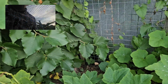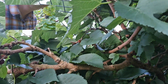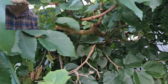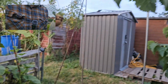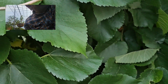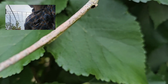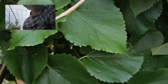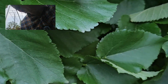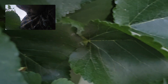Really quite nice. The mulberry has started to put out some fruit. I've had a few of those. Again, you harvest them when they're black and they hide them really quite well. And there we go, there's one here. Oh no, I think we've got a wasp on it. We've got two wasps on it. The thing about these particular fruit is they are so good that all of the insects like wasps will basically be attracted to them.